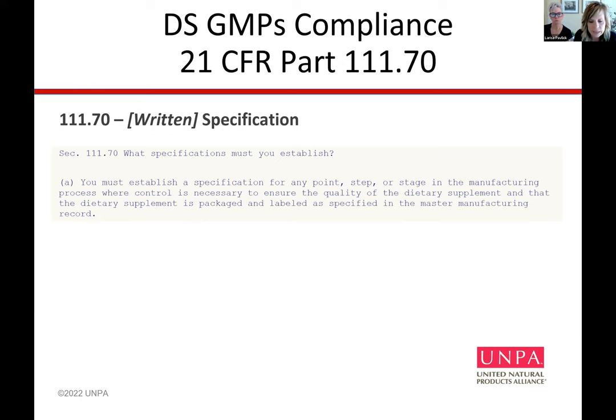So here on 111.70 is the actual text. I've cut and pasted it. This is kind of the overarching citation that investigators use at times. And it says you must establish a specification for any point, step, or stage in the manufacturing process where control is necessary to ensure the quality of a dietary supplement, and that the dietary supplement is packaged and labeled as specified in the master manufacturing record.